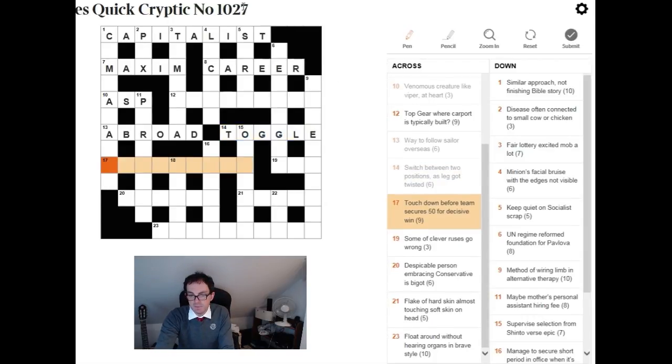Touchdown before team secures 50 for decisive win. Okay, so here again, we're able to make some progress by looking at the middle words and trying to find instructions. So, before team secures 50. Okay, so team securing 50, what could that mean? Well, I think those who've been following the series will know that whenever we see numbers we should always be thinking about their Roman numeral equivalent. So this looks to me like we need to put L into a word for team. Again, team is most often side, and that's what it is here. The other thing you might see occasionally is XI, being the Roman numeral for 11, as so many teams are made up of 11 players.